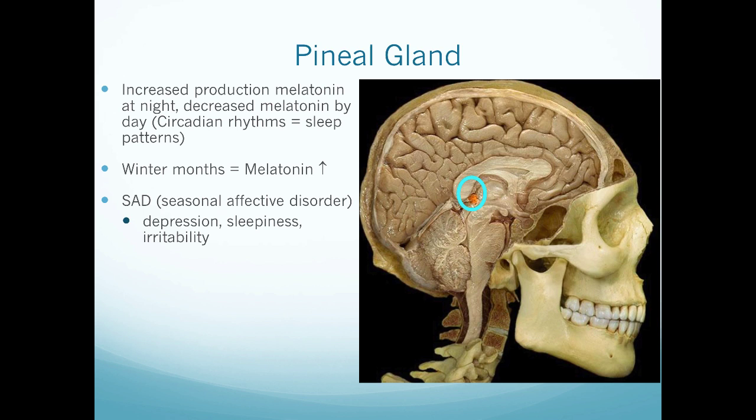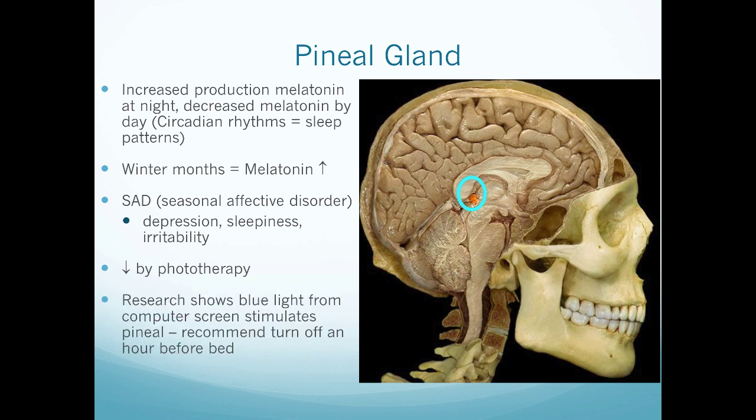In the winter months, people tend to make more melatonin because of the reduced daylight hours. In places of the world that are at higher latitudes with very low amounts of daylight in the winter months, some people will experience seasonal affective disorder, which can produce depression or irritability. This can be reduced with phototherapy and exercise.